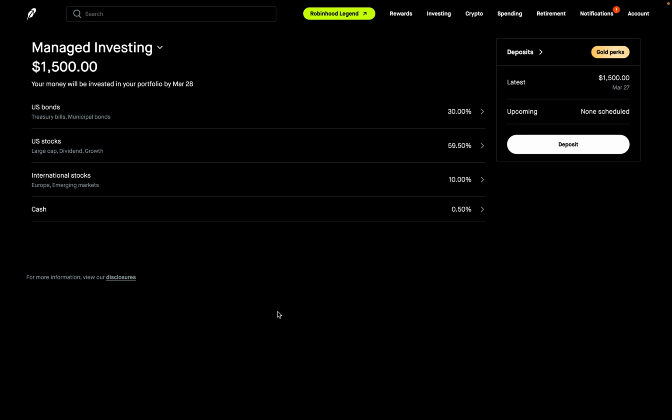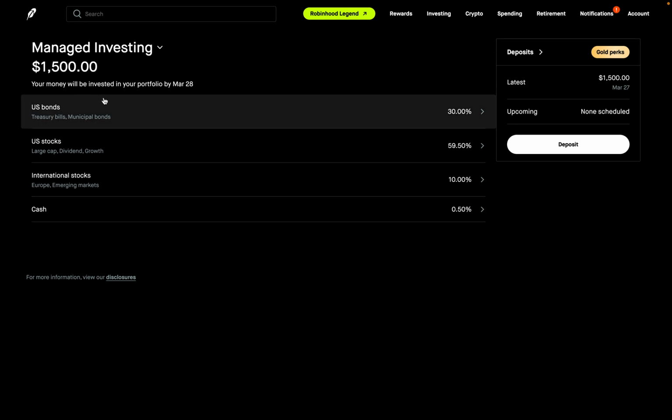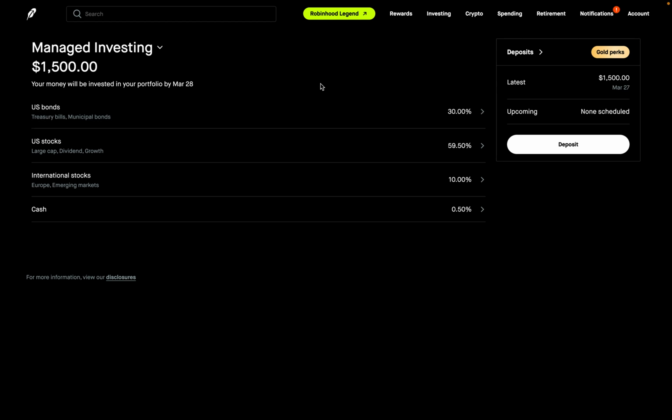All right, guys, so I just deposited $1,500 into my Robinhood Strategies account. As you can see here, $1,500, my money will be invested in my portfolio by March 28. You can see on the right here, latest deposit, again, $1,500 on March 27th. There is no deposit scheduled here.